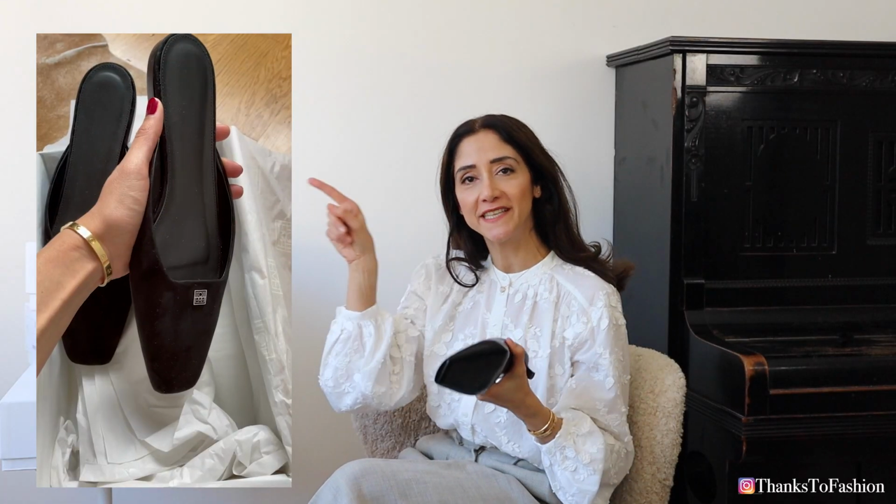The mules you are seeing here in the cutaways, they were beautiful, and I am still thinking of them, and I sent them back because I couldn't walk in them because they were mules. I have never had mules, and I was not used to wearing mules.